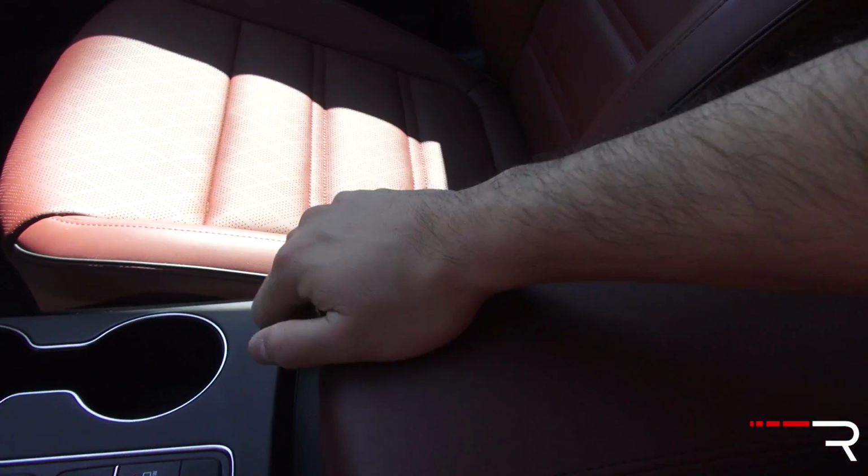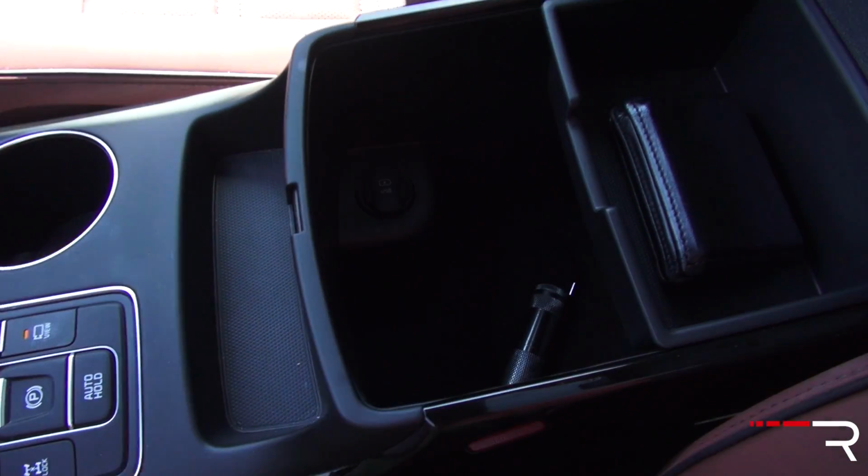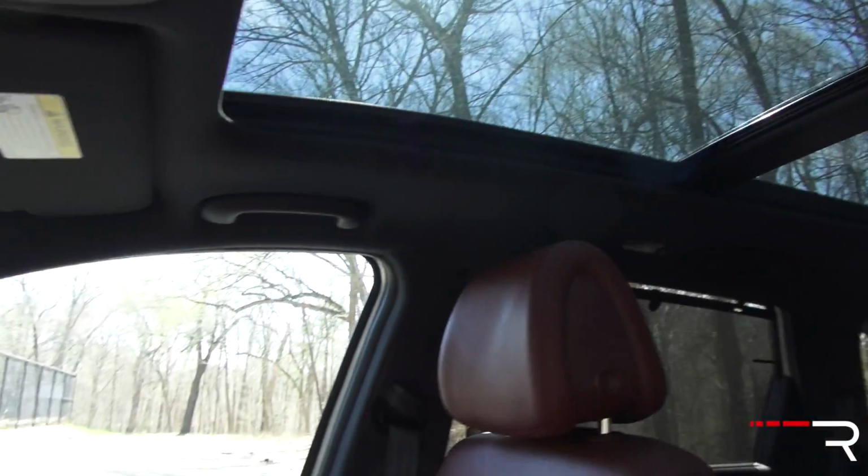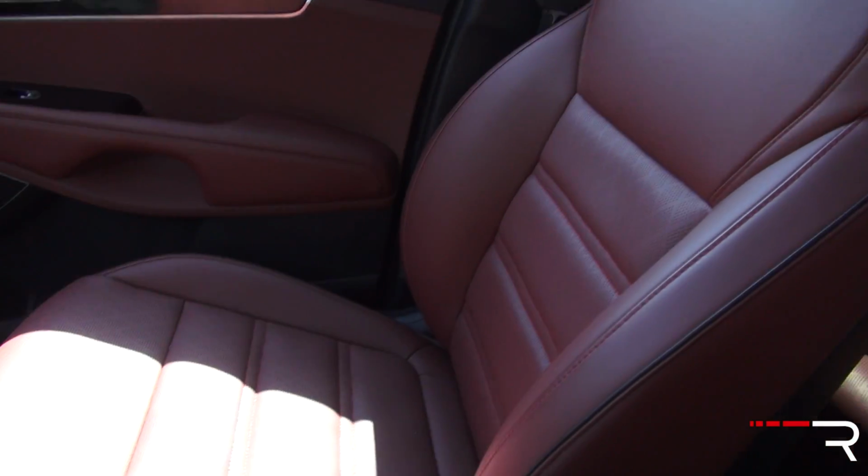The center console here does not adjust, but it does open up. It does have a pretty decent size. Another USB port is in there, and then of course I really like this big pano sunroof that Kia gives you on this limited model, and it is standard on the SX trim levels and up.